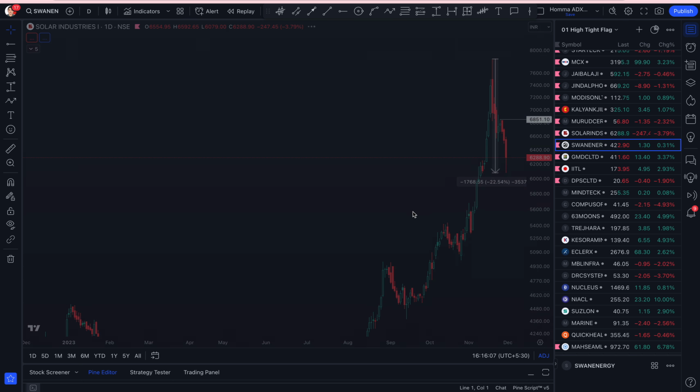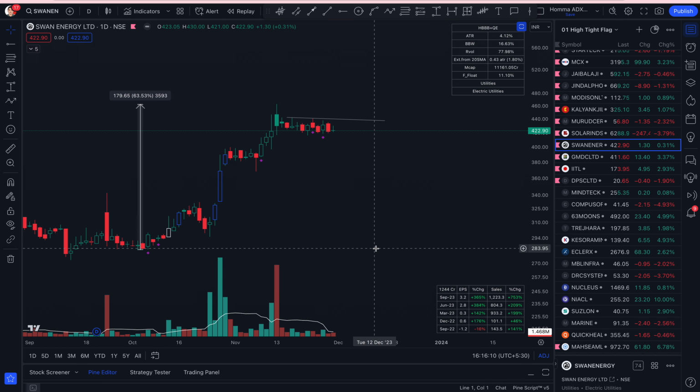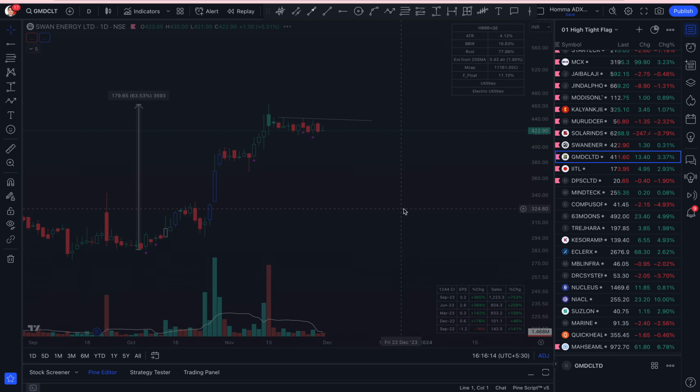Swan Energy is another one I like. Also, why? Because this is from the realty sector. And a nice orderly pullback, not giving back much gain. So this is another one.